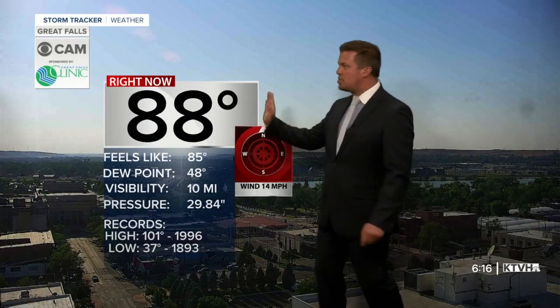88, the wind has switched around to the north in Great Falls at 14 miles per hour. There's another little front coming through. Not a lot of cool air behind this system here, but no moisture either. Temperatures in the 80s and the 90s.